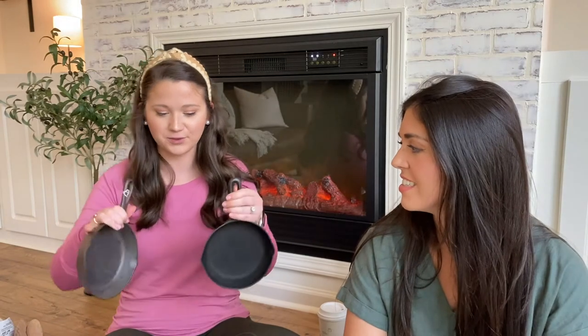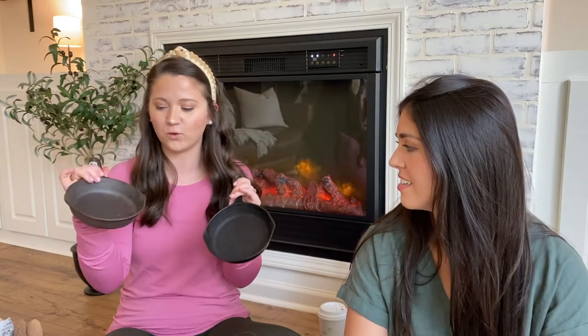Okay, you want to do another one since I only have one more thing? She had much better luck than I did, but to be fair, I don't need anything new. Yeah, I'm just really starting the decorating process. So I got these two little cast irons. I think one was 4 and one was 6.